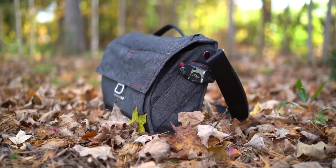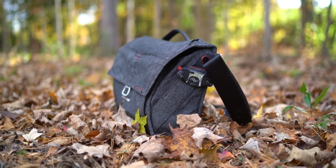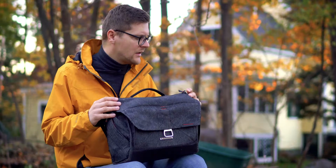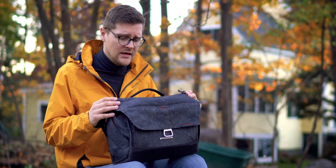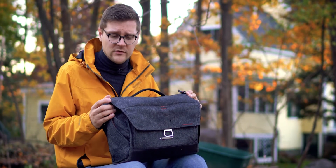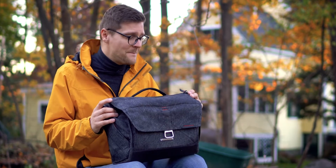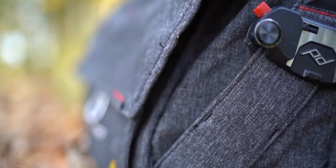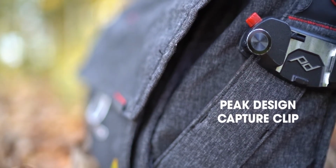So would I still recommend this bag 5 years later? Yeah, I think I definitely would. It's held up really well. I think it's worth its price tag. Which is good because when you're spending this amount of money on just a bag, you definitely want it to last a long time. And so far, this bag seems to be doing that.